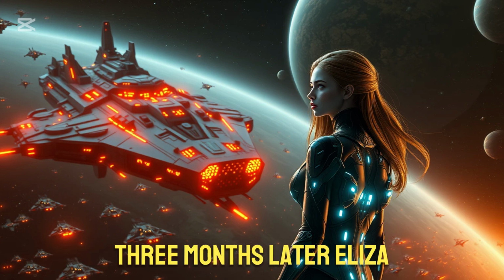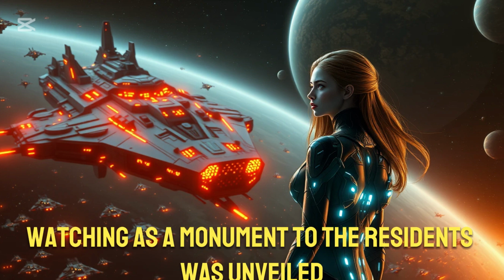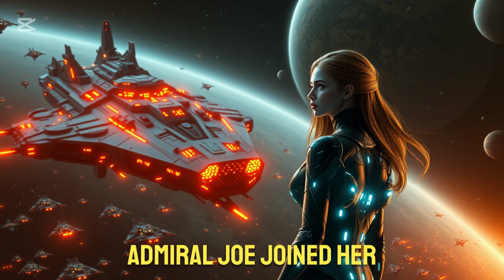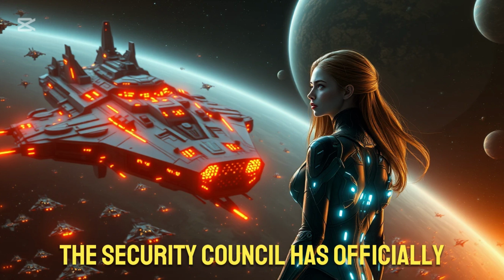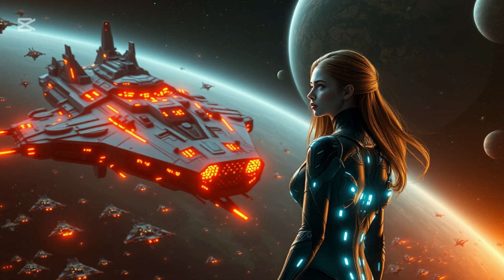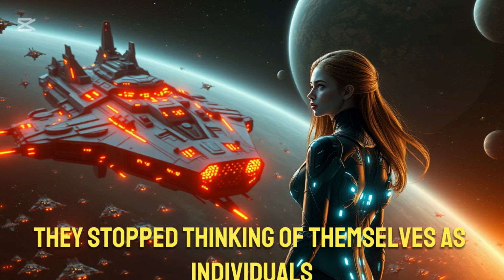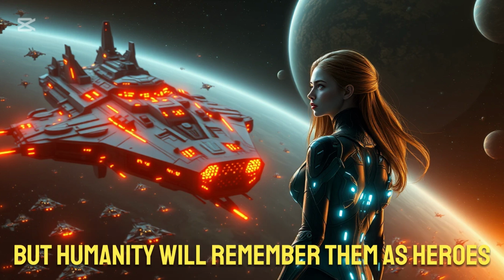Three months later, Eliza stood on the observation deck of Earth Orbital Station Alpha, watching as a monument to the resonance was unveiled, a crystalline structure that captured light and refracted it in patterns reminiscent of the quantum cascade field. Admiral Zhao joined her, his uniform adorned with new medals from the brief but devastating Scourge War. "The Security Council has officially recognized the crew of the Resonance as active duty throughout their 80-year absence," he informed her. "Their families will receive full benefits and recognition." "They'd appreciate that," Eliza said, "though I think they stopped thinking of themselves as individuals long before the end." "Perhaps," Zhao agreed, "but humanity will remember them as heroes."